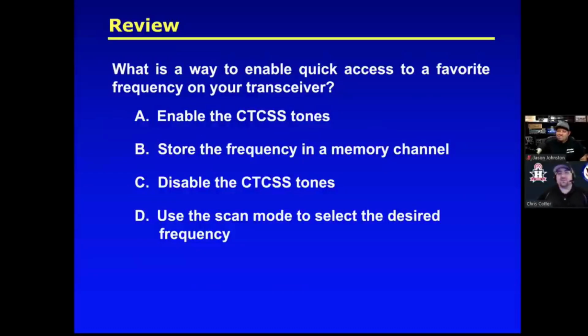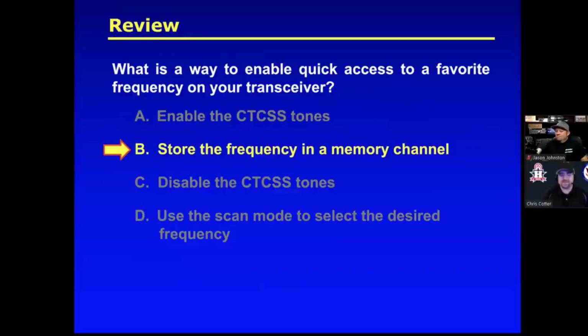What is a way to enable quick access to a favorite frequency on your transceiver? That's going to be store the frequency in a memory channel. That way you don't have to remember hundreds of frequencies and offsets and tones and everything that comes with it.